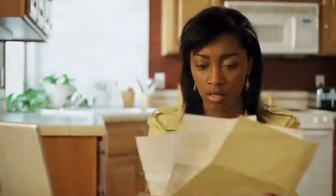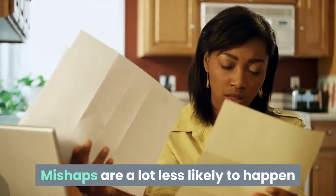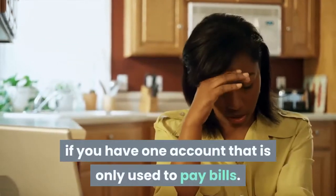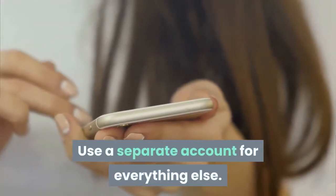Lastly, 7, have 2 accounts. Mishaps are a lot less likely to happen if you have one account that is only used to pay the bills, and then you use a separate account for everything else.